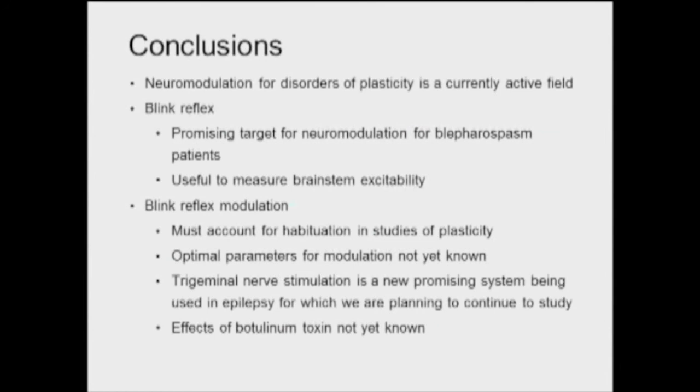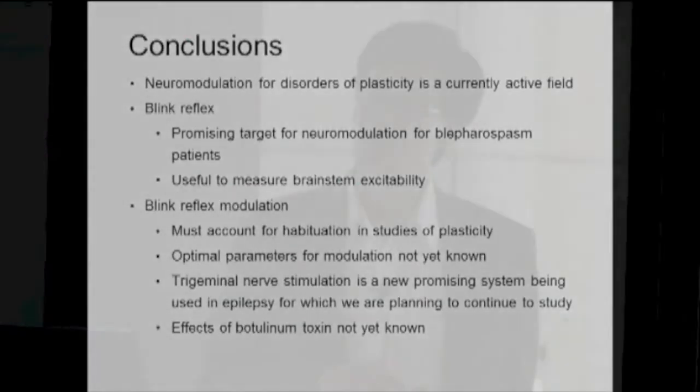And then we learned a lot of things. You have to account for habituation. It studies plasticity. Habituation is also its own circuit that may be deserving of its own study in itself. The optimal parameters for modulation are not known. For example, should we be stimulating people at 300% pain threshold? Well, it's not likely to catch on real fast if we do that. I think trigeminal nerve stimulation is a promising new system that we will continue to study. And I didn't even go into it, but we have some things planned to analyze the effects of botulinum toxin as well.